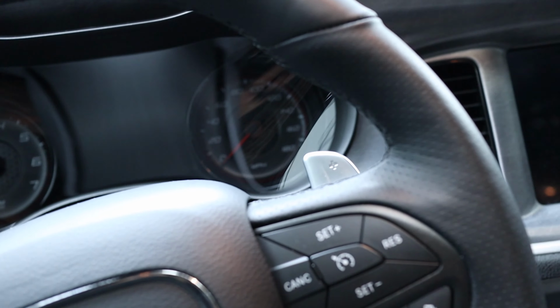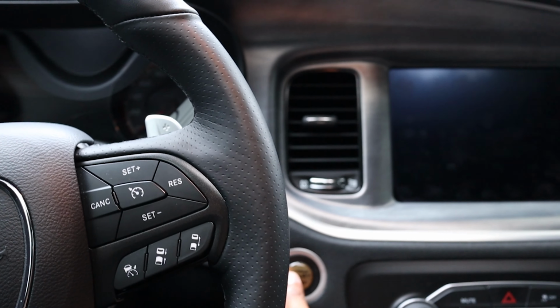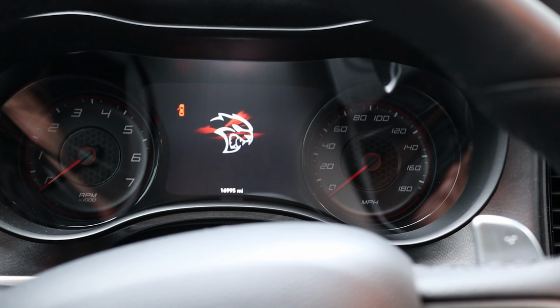So right here, if you look, I'm not going to start the car, but what I will do is just hit the button. And there you see it right there. So that is what I've been calling that Daytona cat, that logo, since it's been on my instrument panel.